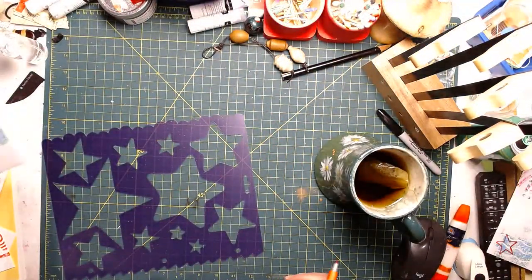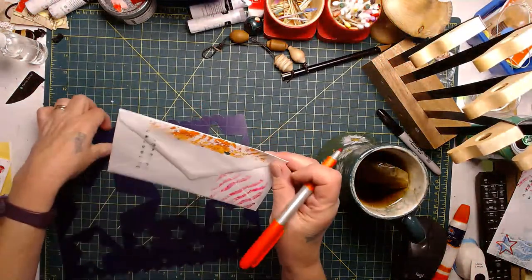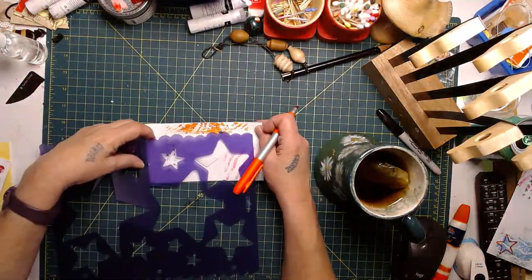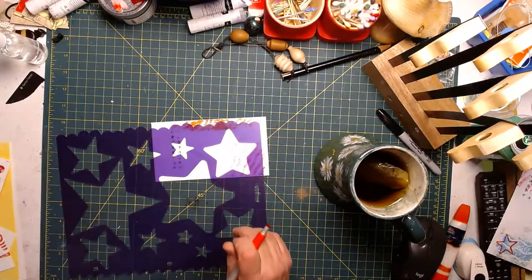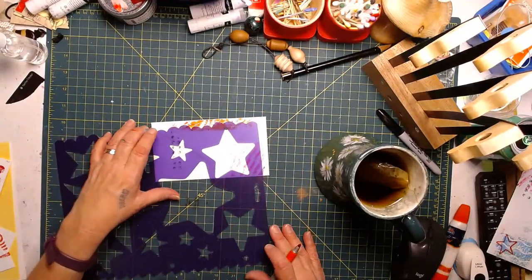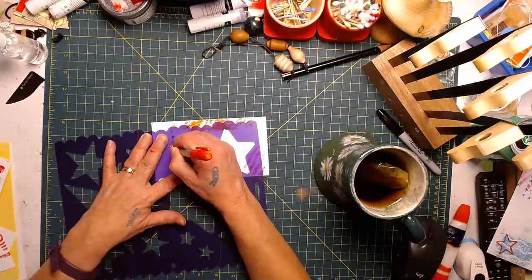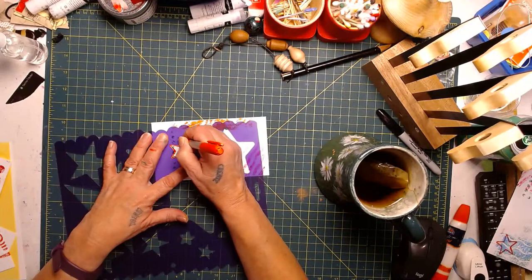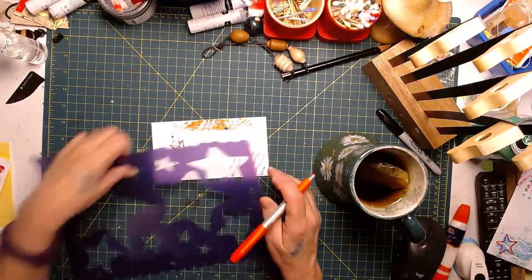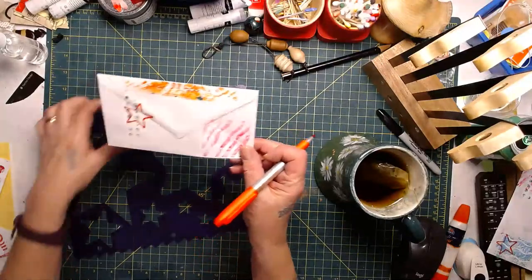That one's done. Let's do it right over here. Use that same star. Don't know that I'm extraordinary, but you know what? I kind of hope that as this goes through the mail, it even makes one of the postal workers smile.